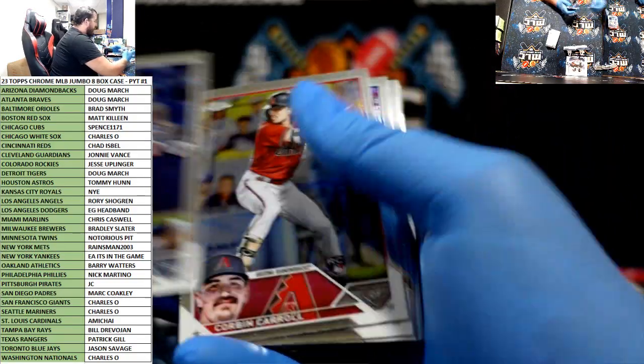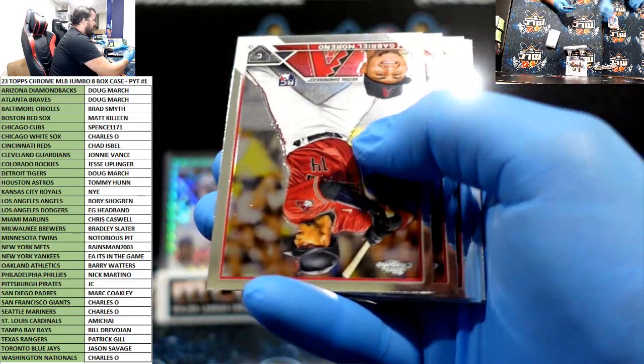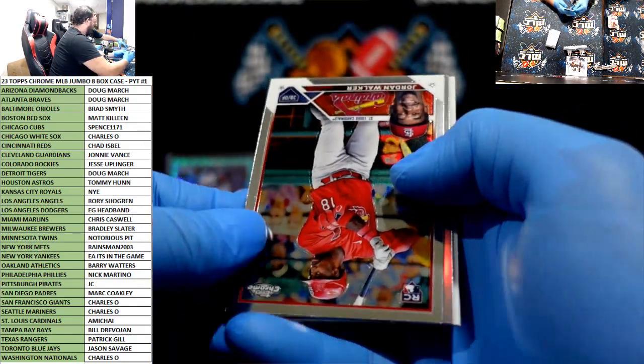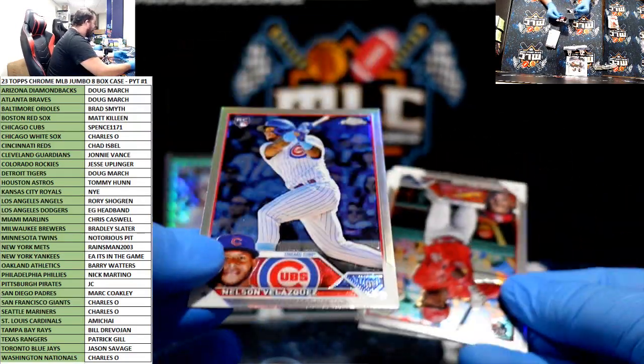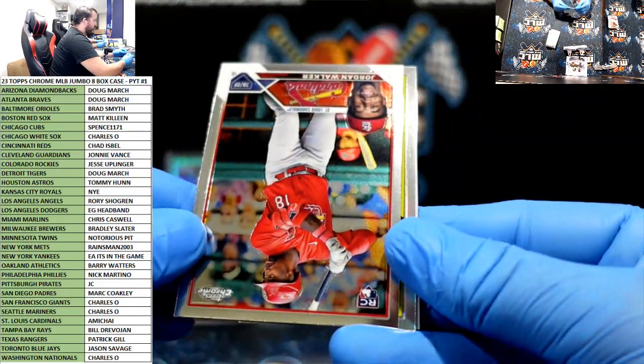I want a frozen fractor. What do they look like? Are they like blue or? They look like a negative except like blue. Like, you know the negatives? Yeah. Velasquez, there's the Jordan Walker base.